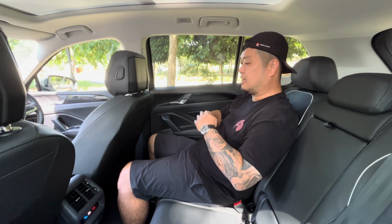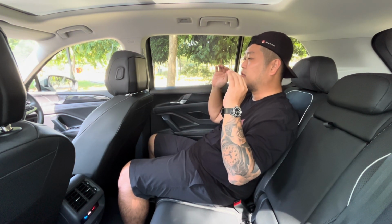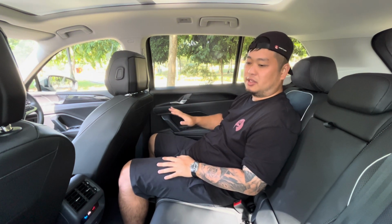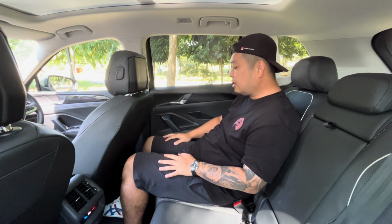I absolutely hate it when I have those seats that are elevated and you sort of feel like you're overlooking the front. It's kind of scary. It makes you feel like the car's going faster than it is. So I'm really, really glad that the Tiguan has got this spot on. And there's a really, really good amount of leg room as well.